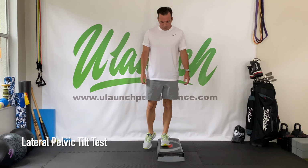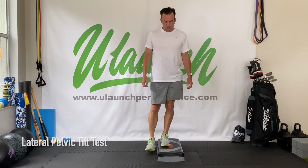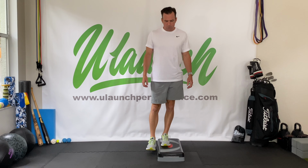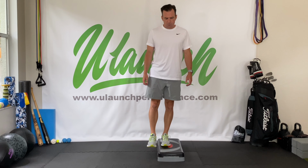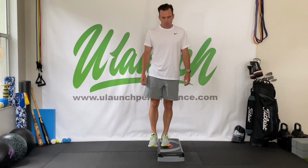So for this test, you just need a little step, but you're gonna stand on it with one leg, and that leg is going to remain straight the entire time. But you're just gonna drop your opposite leg, or your leg hanging off the step, just using your hips. So it's just a hip tilt, dropping that leg. The other knee has to remain straight though. It's also a great exercise to work on your pelvic lateral tilt.